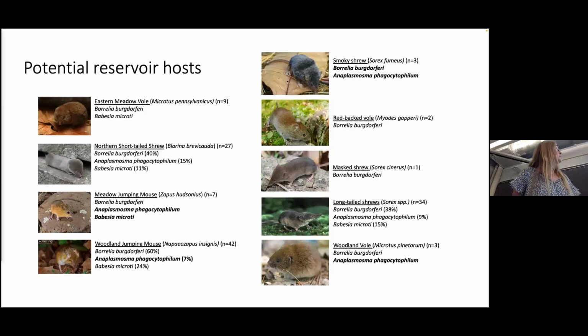So these are the other reservoir hosts, other small mammal species that we sampled. There's voles and shrews and jumping mice and moles, all these little brown things scurrying around on the ground that we do not give much attention to. If you find a pathogen listed under it, it means that we found that pathogen in that small mammal species. If that pathogen is bolded, it means that we found that pathogen in that mammal species for the first time ever. So we found a number of new pathogen associations in Vermont small mammals.